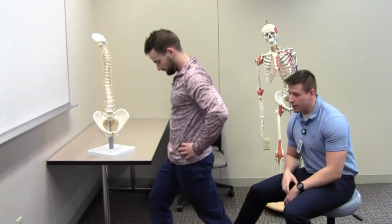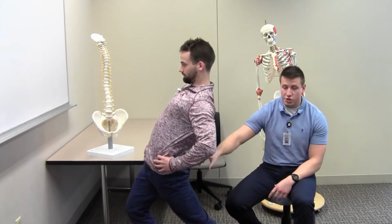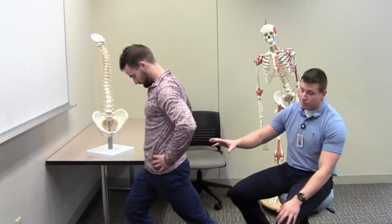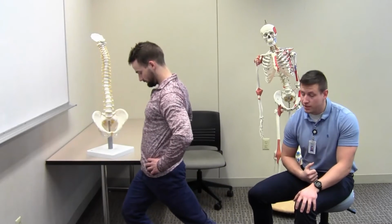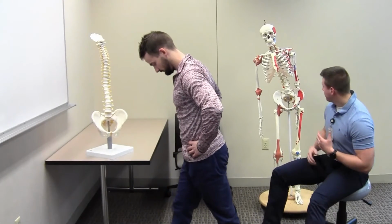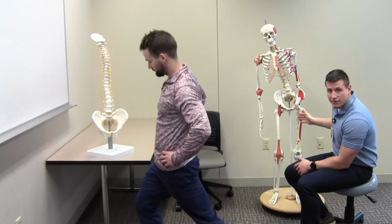So the goal for this one is we don't want to extend through our lower back. We want to be pushing with our glutes so that we feel a stretch on the front side of our leg. With this stretch, what we're trying to focus on is hitting the hip flexors and the quadriceps. So when we talk about the hip flexors, the main muscle that we're talking about is the psoas major muscle. This muscle attaches to our lumbar spine, wraps around and attaches to the inside of our femur.